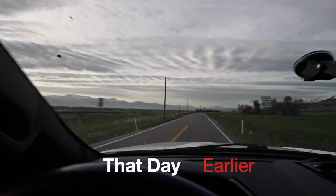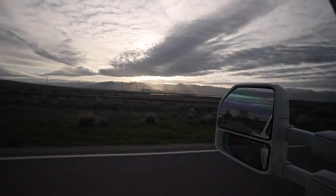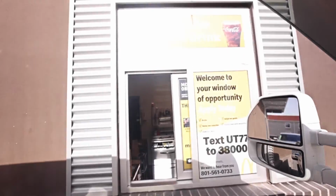Woo-hoo! Okay, well, we are on the road, guys, and it is beautiful today. Jose, what did you say the weather was supposed to be in Salt Lake today? 75 degrees. 75 degrees. When was the last time it was 75 degrees here in Utah? No idea. I'm gonna make that quick pit stop and get some breakfast over here at the Mickey D's.